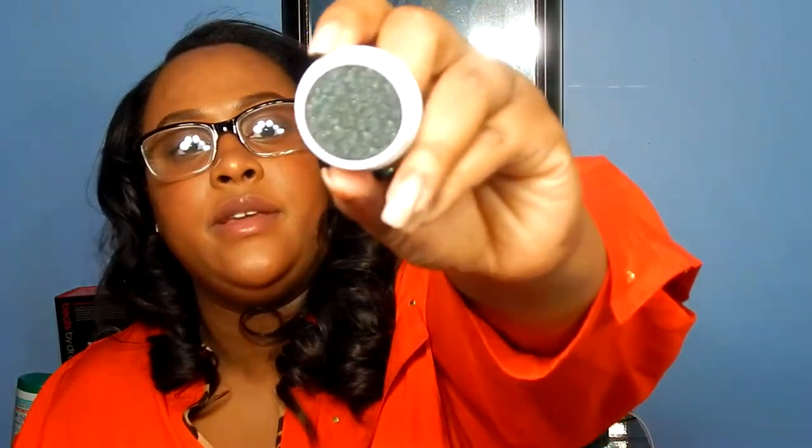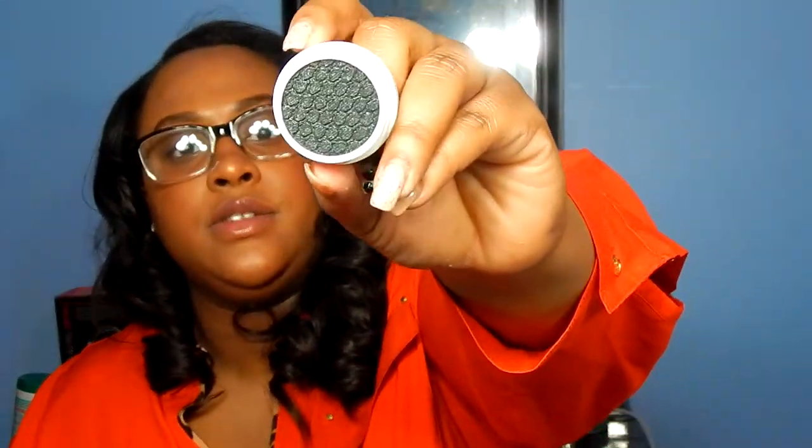So, yeah. But back to the ColourPop. This one is in Shameless, which is like a greenish blue color, and it's so pretty.